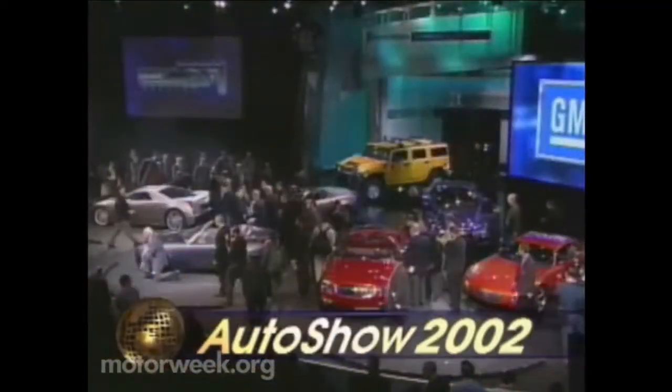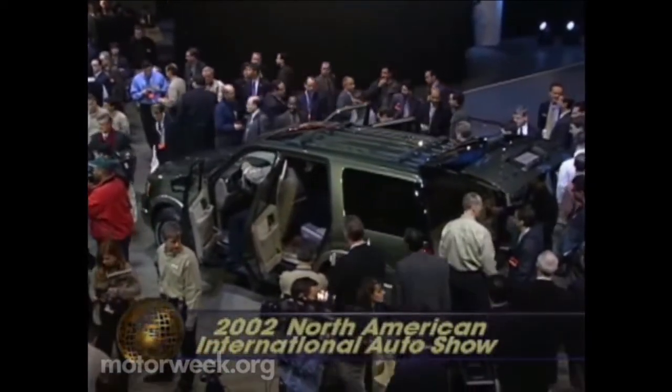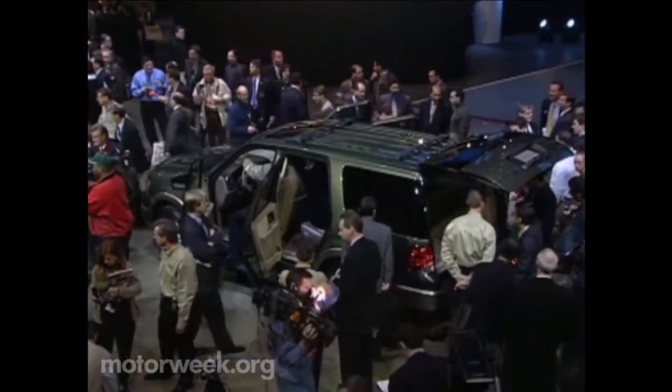And that's it for the 2002 North American International Auto Show. While sales could cool in the next year, the atmosphere in Cobo Hall was still warm and friendly, with great hopes for the future of the automobile in America.